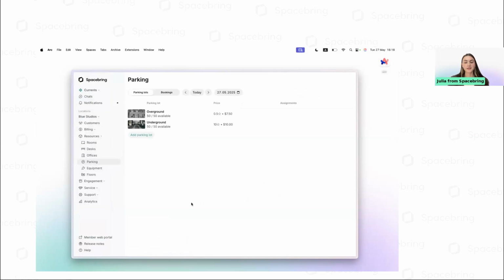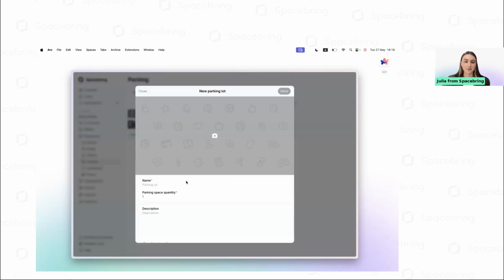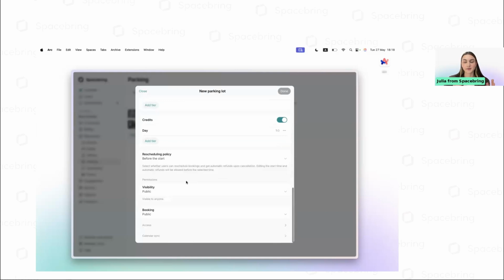And besides your main resources such as rooms, desks, and offices, think about the added value you can offer by adding additional resources. It can be parking spaces, lockers, or some equipment. Let's say if you offer parking spaces near your location, simply add them to Spacebring and offer them for your customers. To add them, just go to Spacebring, parking page, and add a parking lot. Here you can configure their settings as you did for the rooms, offices, and desks.